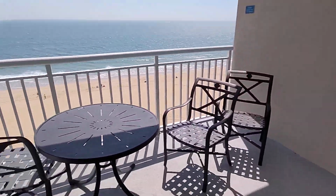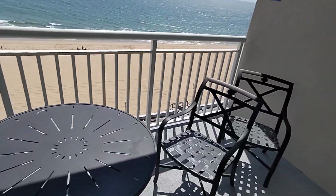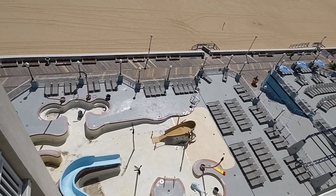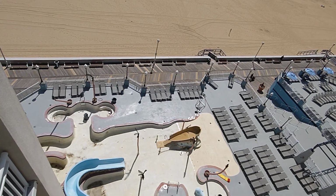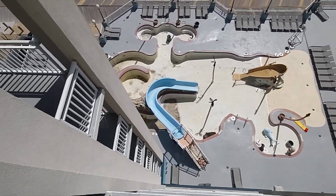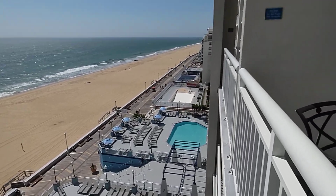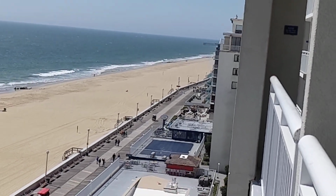We got a screen. We got some table and chairs. This nice covered patio area. Here is the outdoor pool, which is closed. They do have a heated indoor pool, which is open. Be checking that out later. They got a bunch of water slides, and we got a hot tub over there, and they got another pool right there. That seems to be full but closed. And right over there next door, you got the Quality Inn.